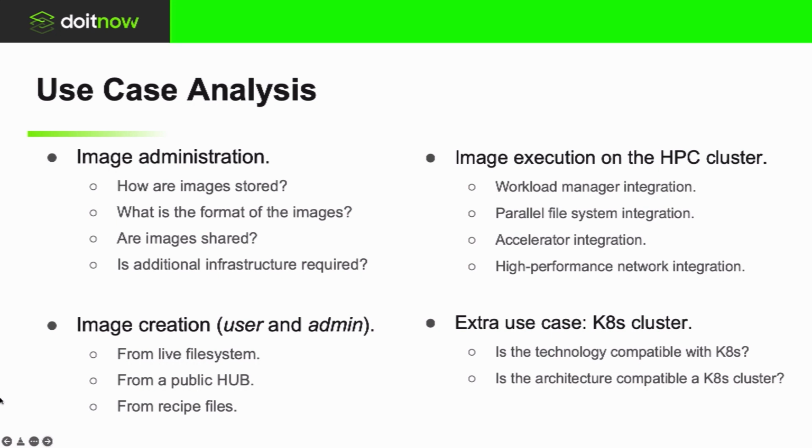For image execution on the HPC cluster: what is the integration with the workload manager, the parallel file system, and the types of HPC technologies that are always difficult to integrate with containers. Image creation for both users and admins. And, as it is very popular nowadays, whether there is any integration with different paradigms, like orchestration tools such as Kubernetes, or compatibility with a new paradigm rather than the traditional HPC workload manager.